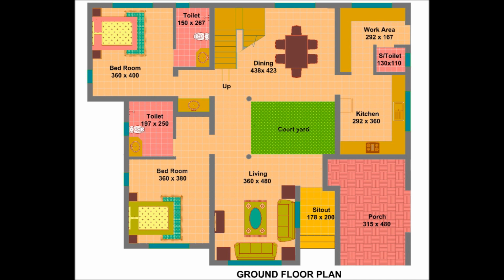Ground floor. Ground floor has a sit out. A car porch is shown near the sit out. Through the sit out we are entering to spacious living room. The living room has a courtyard for an ambience. A skylight area is designed in this area. In addition to courtyard, the living room is designed as double height which provide proper circulation of light and air.